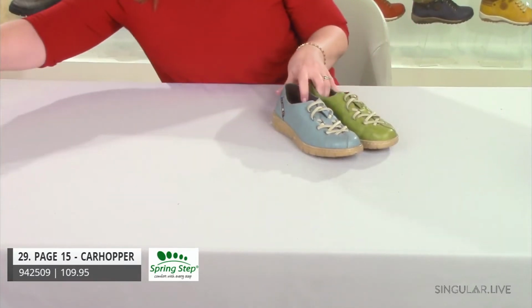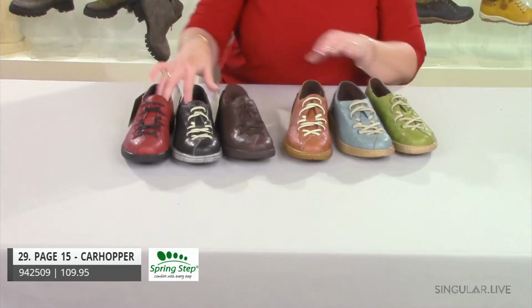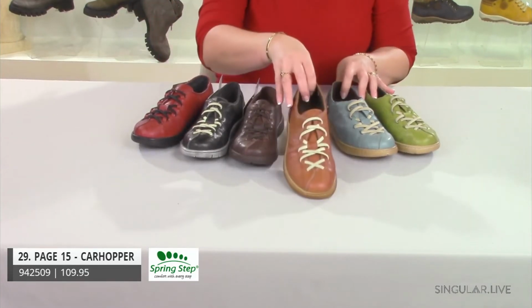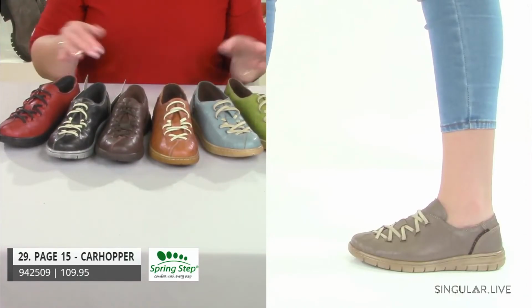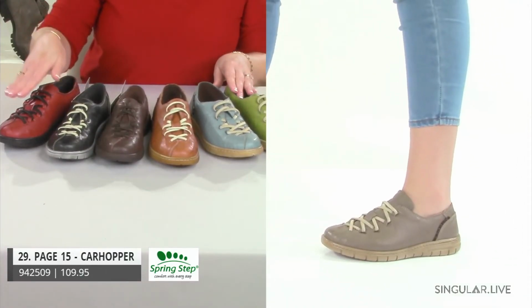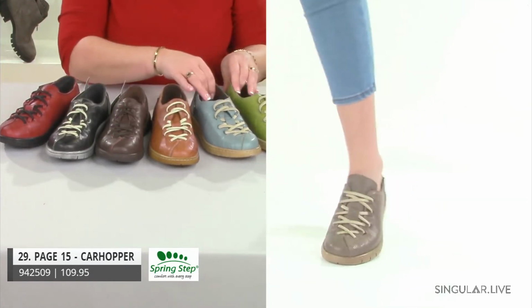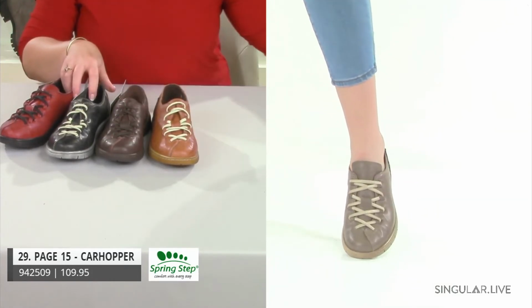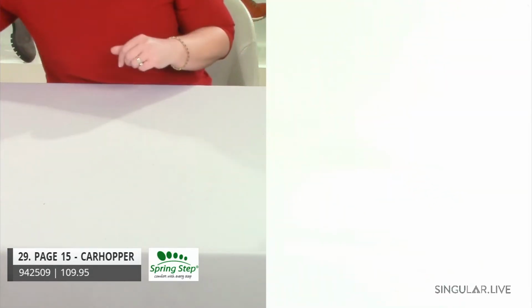Style Car Hopper. You know what? We laugh because Car Hopper is another one that has been with us for quite some time. For spring, if you remember, we did introduce one of the new colors, and here's our array of colors. So you can have your brown, your Bordeaux, your black, camel, blue, and your green. And remember, annual styles.